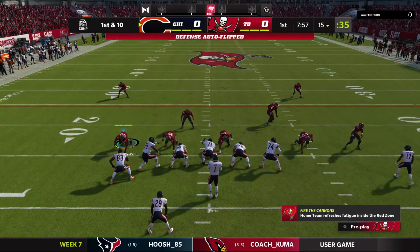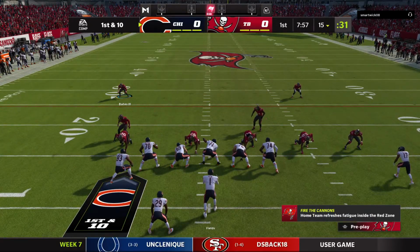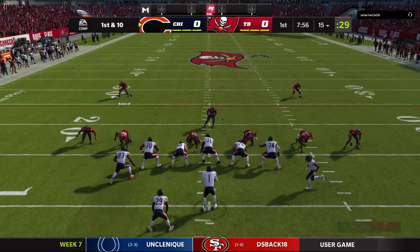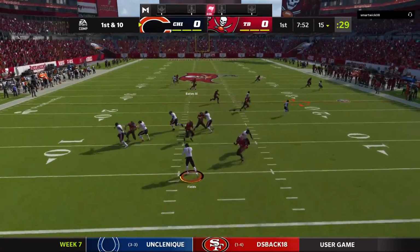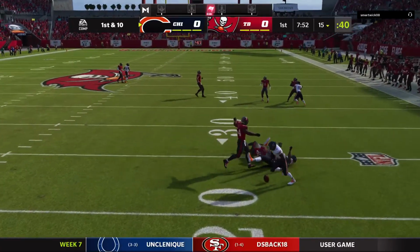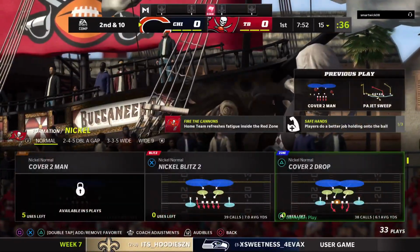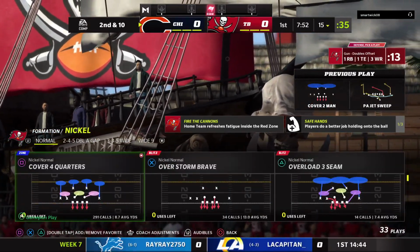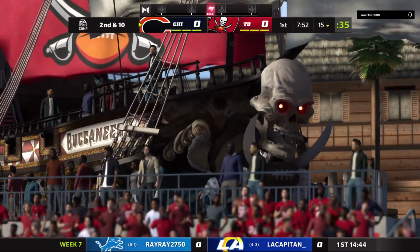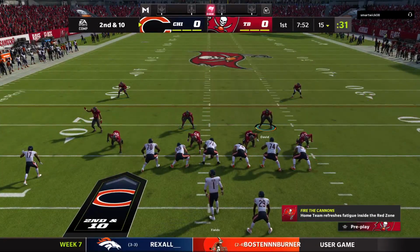Line of scrimmage, the 15. It's 1st and 10. Play action. It's Fields. And his first look is incomplete. Even in today's NFL, when we think of the tight end position now as really a glorified wide receiver, we're still asking a lot of those guys. They have to block as well, and every now and then, they don't come down with the football.